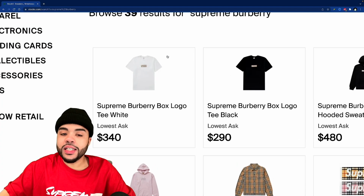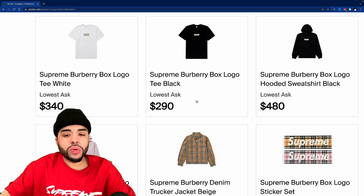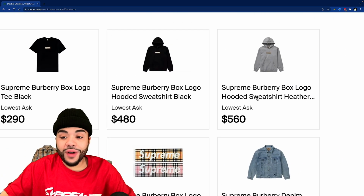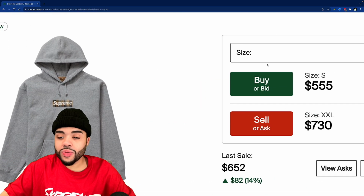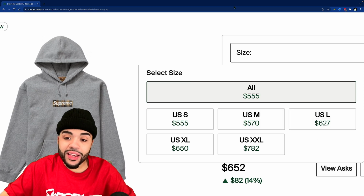All right, so we got the tees. The lowest ask for the white one is $340, which isn't terrible. The black one is $290. Lowest ask for the black hoodie is $480. $560 for the gray one. I knew this one was a banger from the jump, bro. This one in my size is going for $627. Damn, that is kind of steep.